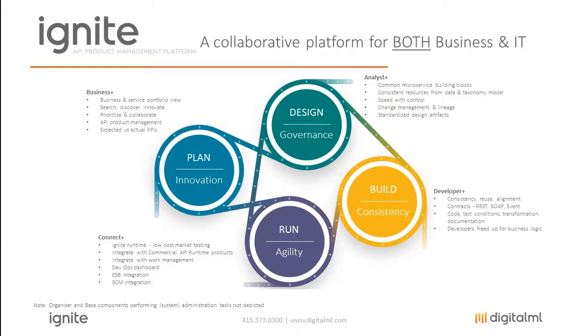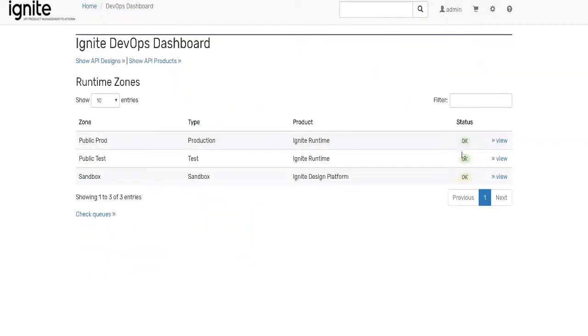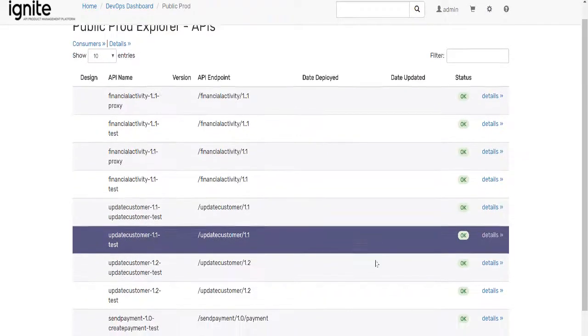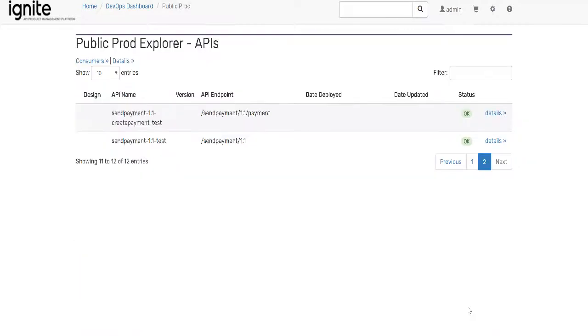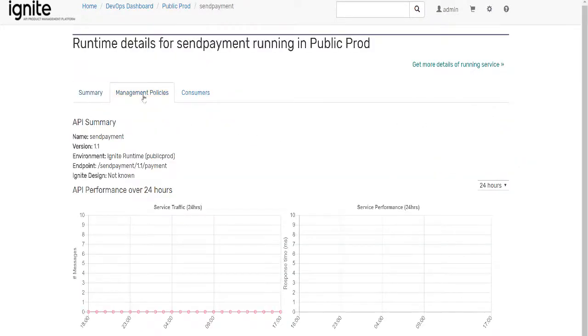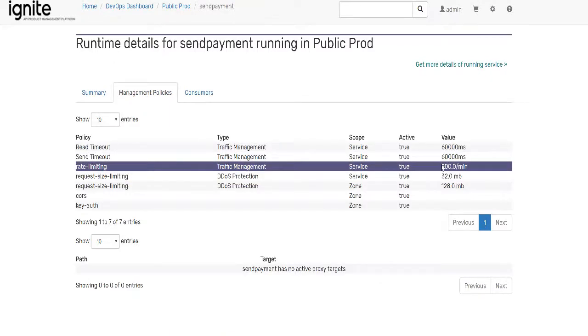Now let's assume that this new digital product has been market tested and has proved to be a winning proposition. Mode 1 users are now able to go faster with the help of Ignite. For example, let's say that in testing, the DevOps team has found that the scalability of this API had a performance issue. They can quickly access the Ignite DevOps dashboard to drill down to the area that's causing issues. Here they see that the return payment API is being tightly throttled.